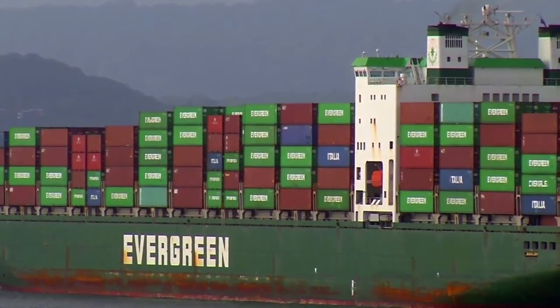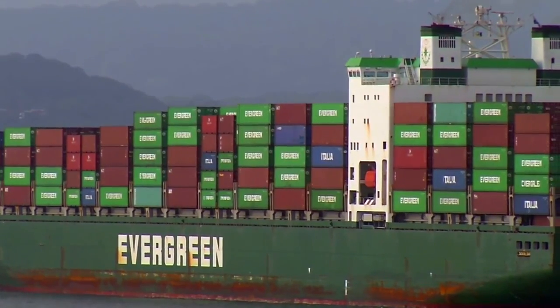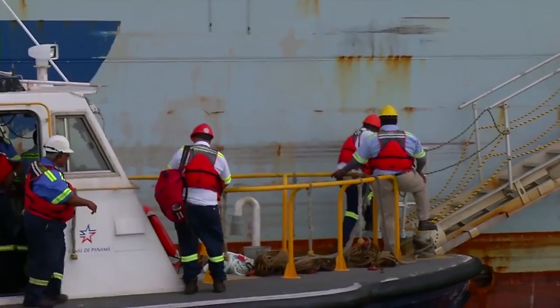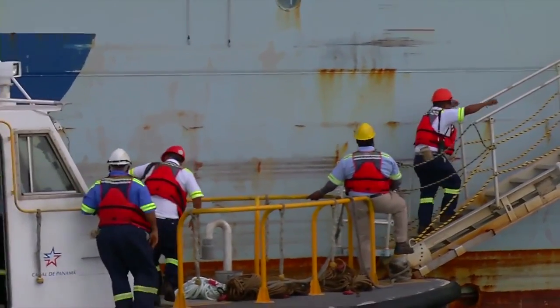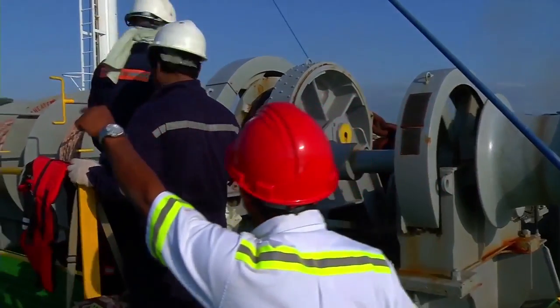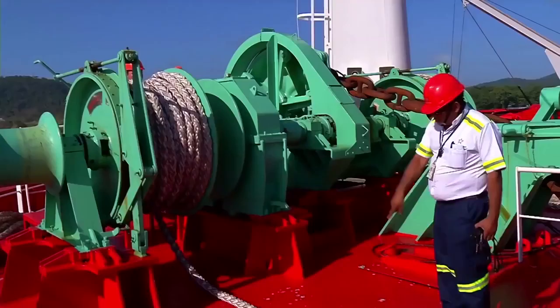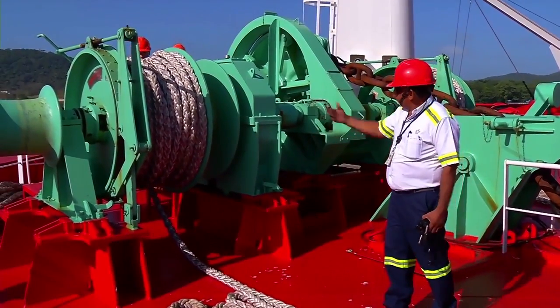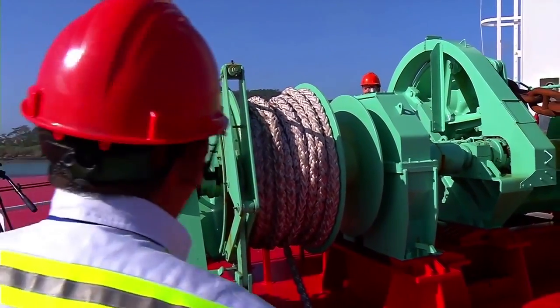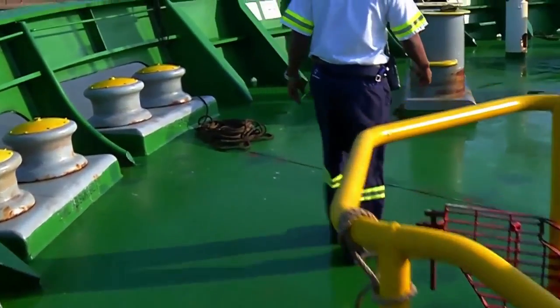While the vessel navigates on its way to Agua Clara locks, the Neo-Panamax locks in the Atlantic side, it is boarded in the vicinity of Buoy 5 by the Panama Canal line handlers who prepare and verify the conditions and availability of the equipment required for the lockage, such as lines, capstans, chocks, bits, ship's crew, among others.